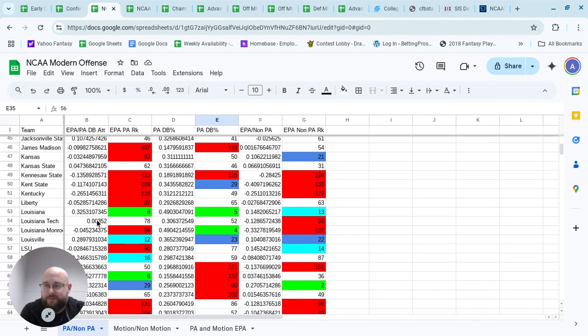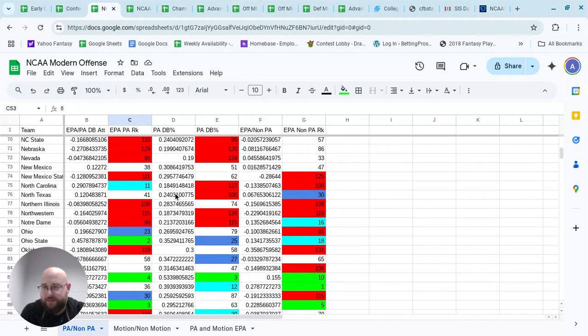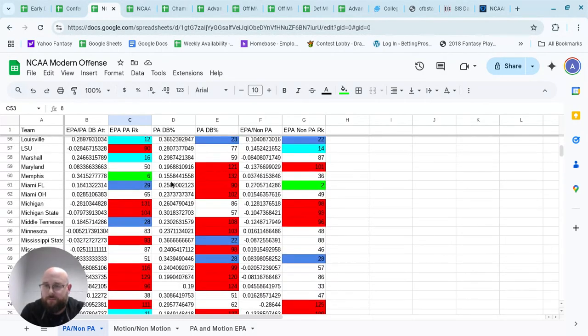From the modern offensive side of the ball, Louisiana does have the play-action game in their back pocket, 5th in play-action dropbacks, 8th in EPA per attempt on those dropbacks. Marshall is very good too, 16th. 59th, though, at 29% of the time, so not as high of a clip.